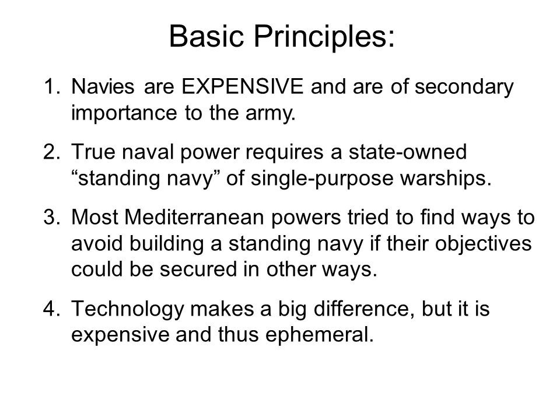True naval power requires a state to foot the bill for a standing navy of warships whose sole purpose is naval service. And because of the expense involved, most Mediterranean powers tried to find ways to avoid building a standing navy if their objectives could be secured in other ways. And finally, the application of technology can and did make a big difference to naval warfare. It still is. But it is incredibly expensive and thus ephemeral and exposed to budget cuts. With these concepts in mind, let's get started.